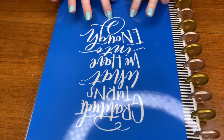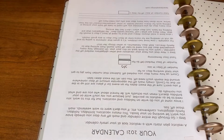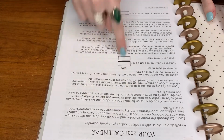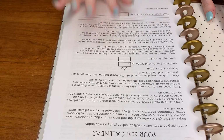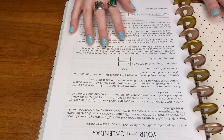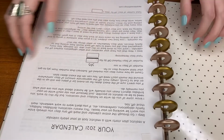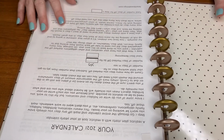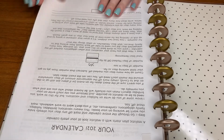Now in this happy planner, I have the HB90 2021 goal setting. I haven't done the 365 calendar yet. I plan to go through here and really get it down so that I can, you know, I'm having a baby, so I kind of probably should ease off the month after I have him. That would probably be the wise thing to do.